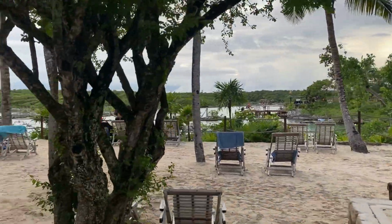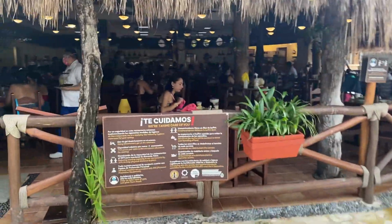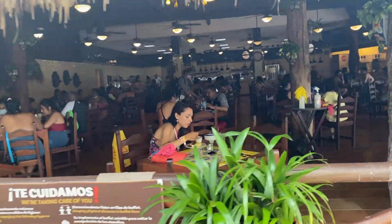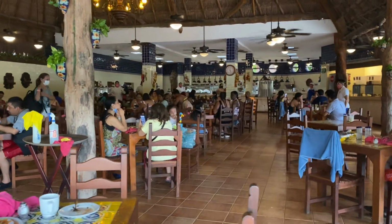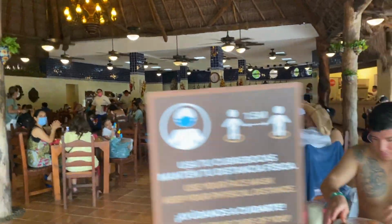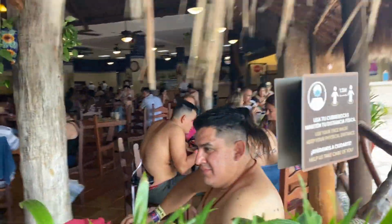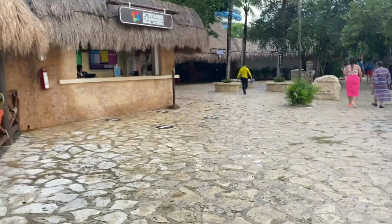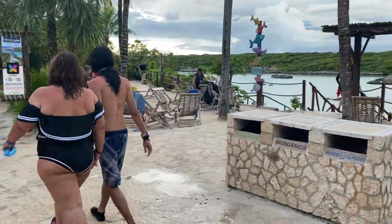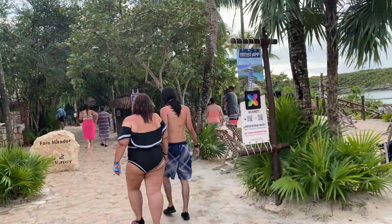Our first trip here was a little over 15 years ago. It was one of the restaurants. Now, the restaurants are buffet style. However, when you're in the buffet, you don't actually touch the utensils. They are served. So you simply let the staff know what you would like off the buffet, and then they will serve it to you on your plate and then hand you the plate at the end.